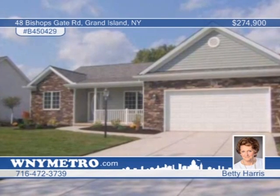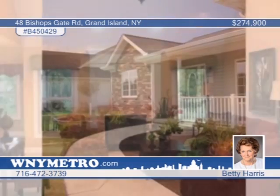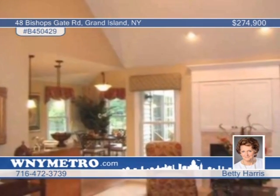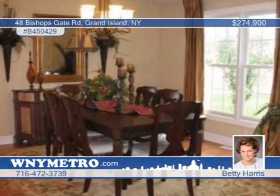This three-bedroom, two-bath to-be-built home is in the last phase. The home features several model designs and floor plans with loads of amenities including a foyer, dining room or office, kitchen with snack bar and breakfast room, tray ceilings in the great room and master bedroom, and first floor laundry.